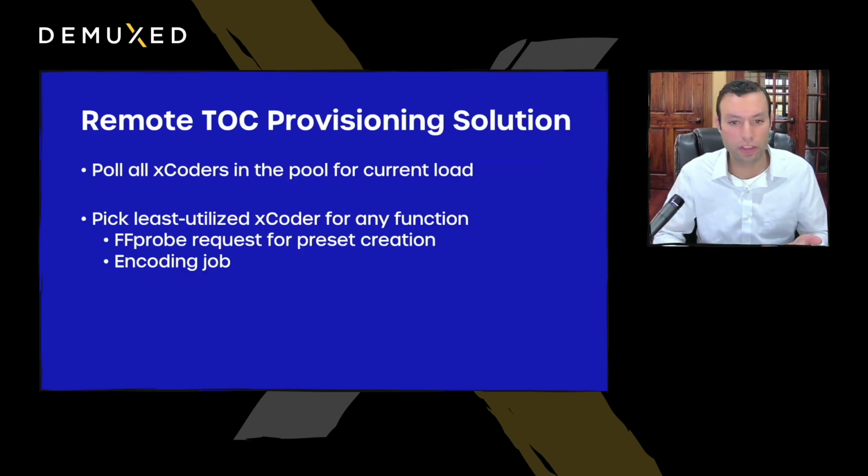So the provisioning system was probably the most simple piece of all this to design. The applications were living on the engineers' laptops. And in order for that to work out, whenever an operation was requested of an Xcoder, we'd reach out to the entire pool, find the least loaded Xcoder, and then assign that task to an Xcoder, whether that be an ffprobe request or an encode job.